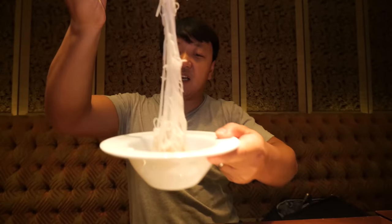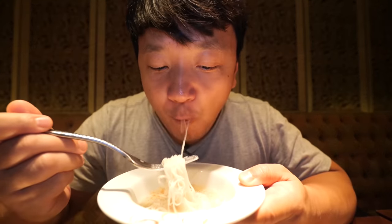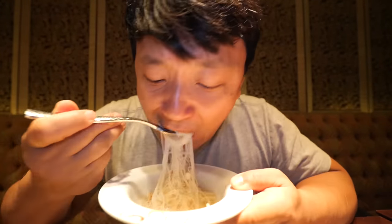This is some meat and chicken broth. Whoa. Oh, this is so elegant and delicious. It looks really simple.